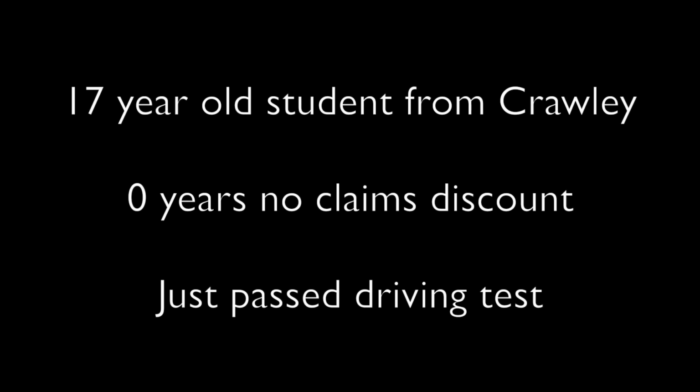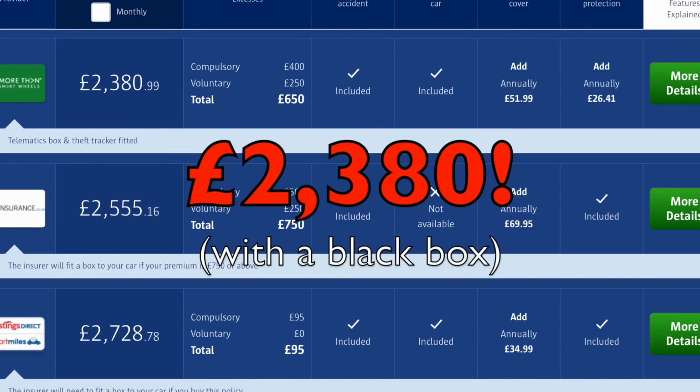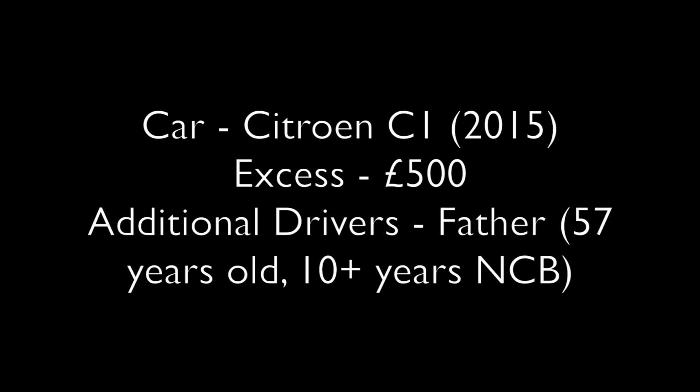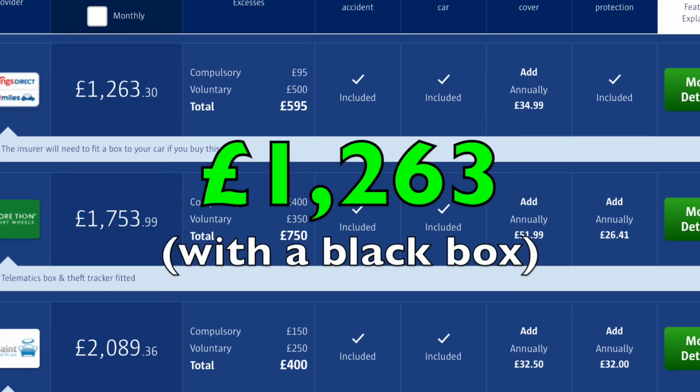I decided to do some quick quotes. These are the details I used, and these are the details of the car I used. The premiums came out to over £2,000. I then tweaked some of the details. Let's see what effect it has. The premiums are now over £1,000 cheaper.